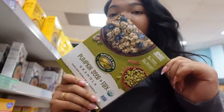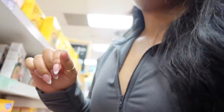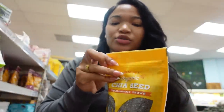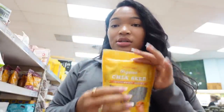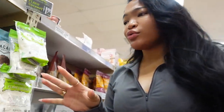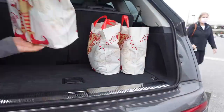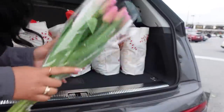I eat this as like cereal, even though it's granola. I'll put oat milk in it. So good. I'm gonna get some chia seeds too to add to my green juice. Chia seeds are very good for you. But I don't like the texture when they're in rolled oats. No. I cannot wait to put these up. They're so cute.